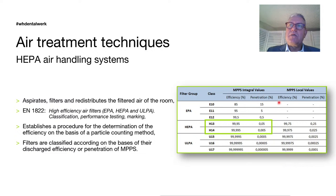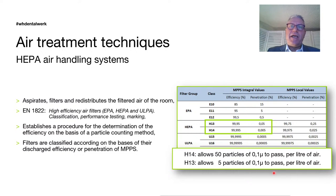These local values are the kind of values you could negotiate with your supplier, or let's say acceptable levels, but I would focus here on the integral values. That's what I want to achieve. In other words, H14 allows only 5 particles of 0.1 micron to pass through the filter if the machine breathes 1 liter of air. I apologize, it's 5 and 50. H14 is better, so it's 5 particles. H13 is 50 particles. H14 is much better.